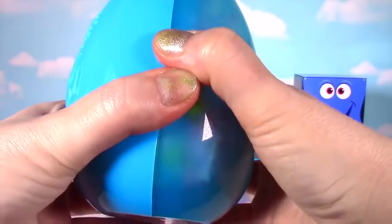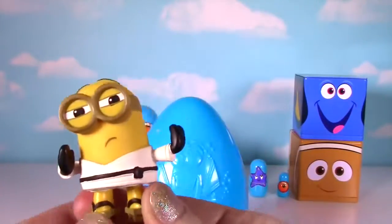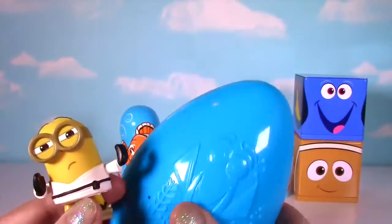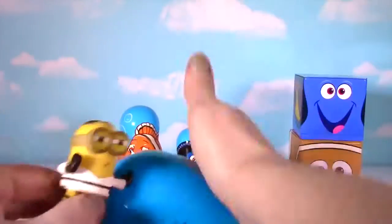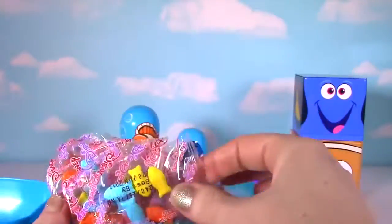What do we have? Oh, I think we need a karate minion. That's right, Karate Minion, we need help. They even have Dory and Nemo on the egg. All right, Karate Minion, help me out here. 1, 2, 3, karate chop. Whoa, we kind of got it open. Whoa, it is loaded with stuff.